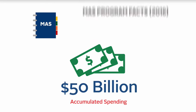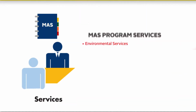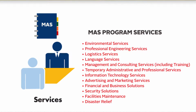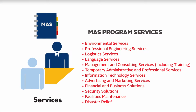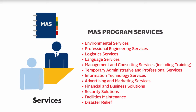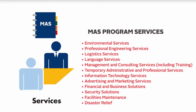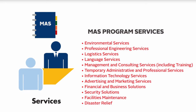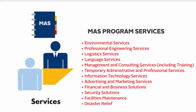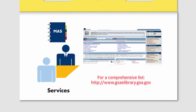The Schedules program offers a wide range of commercial services. As you can see from this extensive list, the schedules can be used for diverse services such as marketing a program and delivering public service announcements, recycling computer monitors, food service for soldiers in Afghanistan, agency reorganizations, even GSA's, aircraft electronic maintenance, sign language, and redesigning avionics for Army helicopters.